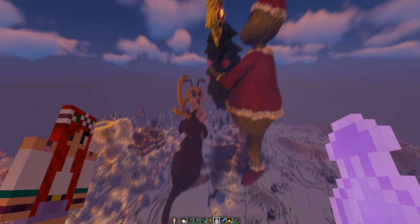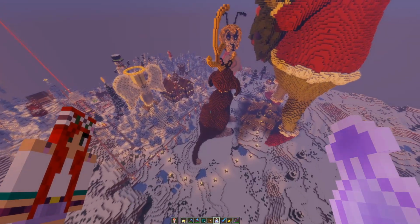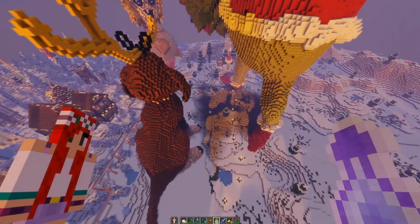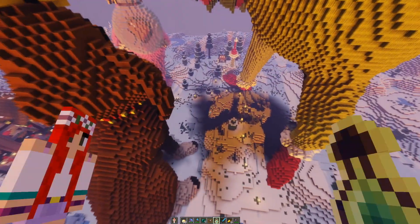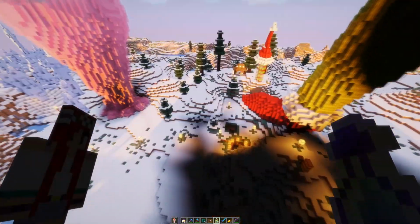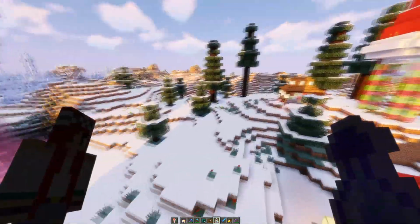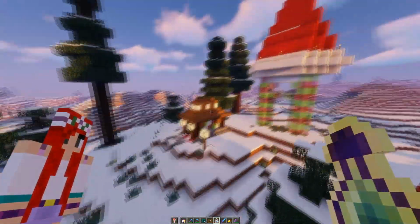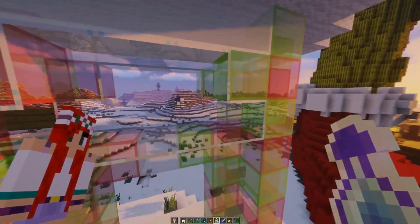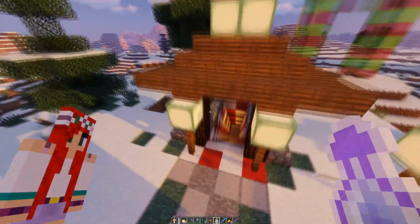Absolutely wonderful. Now I do have, I think, one last thing to look at, which is the Christmas themed grinder down here as well. So there happened to be a spawner down here. Creepers. They actually do come up through here and over. So you've got the little Christmas tree on top there. So there's actually a spawner down here as well.